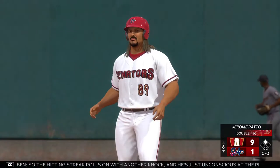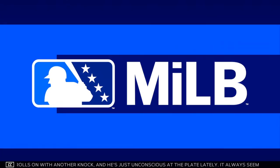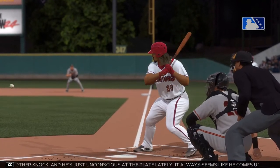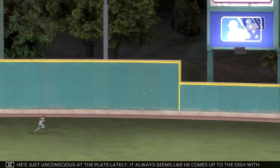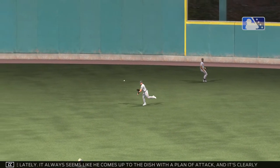So the hitting streak rolls on with another knock, and he's just unconscious at the plate lately. It always seems like he comes up to the dish with a plan of attack, and it's clearly been working. We'll see how he counters the inevitable adjustments from opposing pitchers.